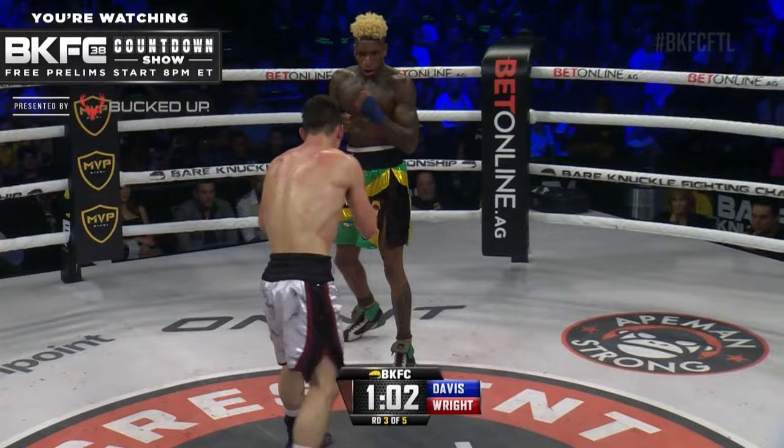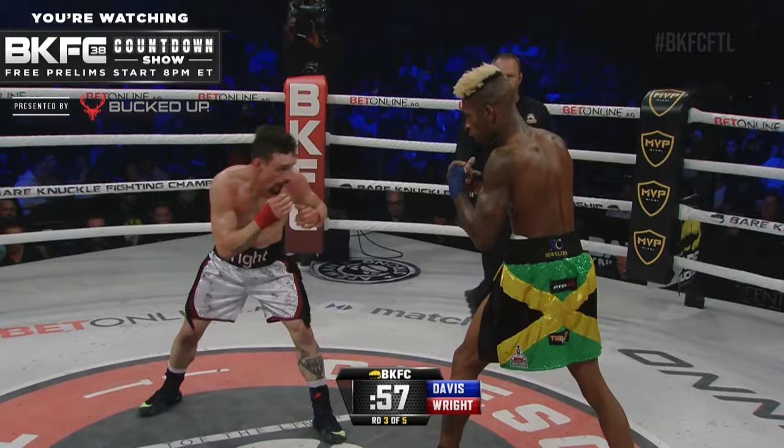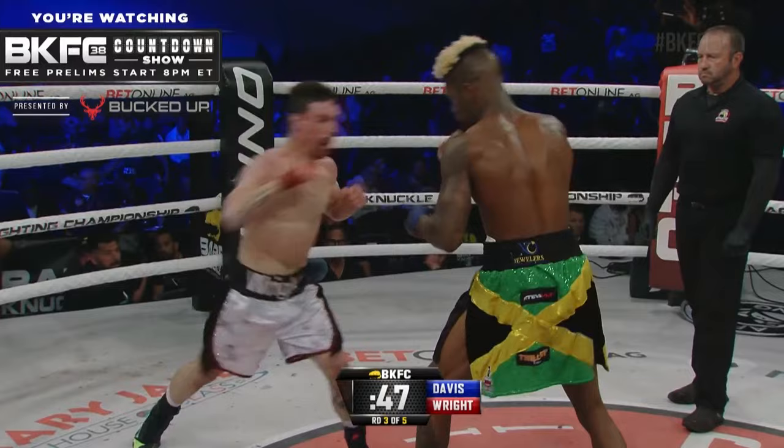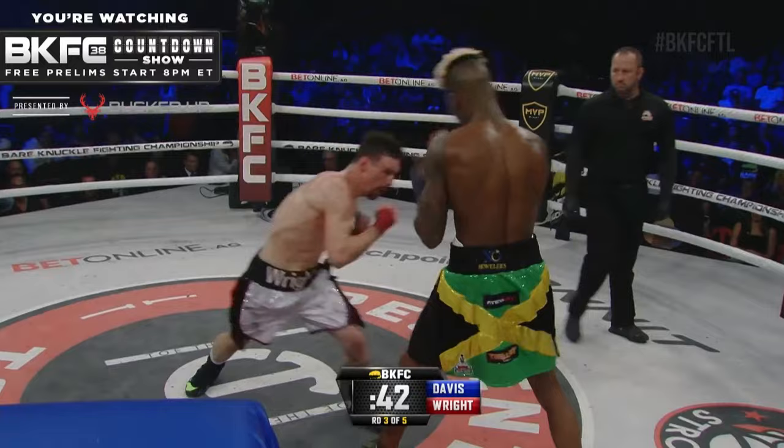60 seconds to go, round three. Long jab from Howard Davis. Jab just off the mark. See the continual head movement, the shoulder rolls from Josh Wright. Earlier, he was being able to come back with punches right afterwards. Now he's staying back and just dives, and that's when he has to throw punches out of there.